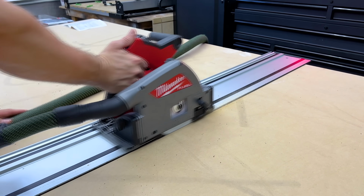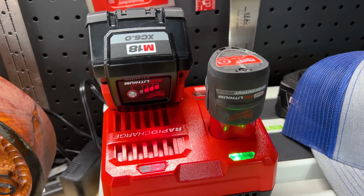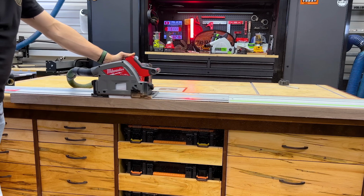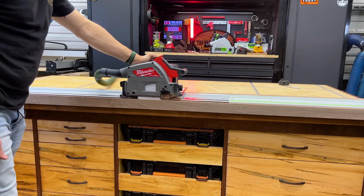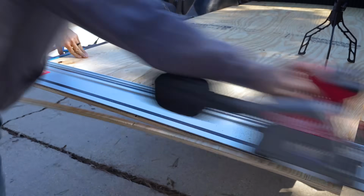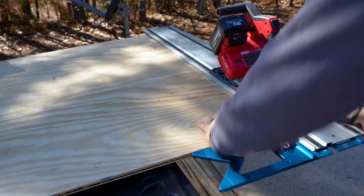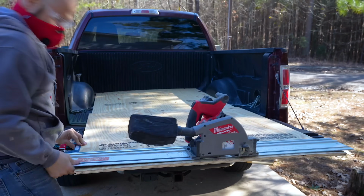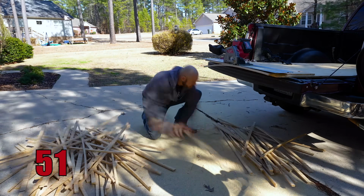Milwaukee is a strong contender as one of the best track saws on the market for several reasons. Number 1, power and battery life. You can use your M18 batteries and it will cut through most anything you want it to. Doesn't matter if it's thicker hardwoods or sheet goods or anything. And as far as battery life goes, I was able to cut a ton of plywood with this. I did a battery test with it to see how many strips I could get cut with the battery. It lasts a long time. You're not gonna have to worry about your battery life going out on you.